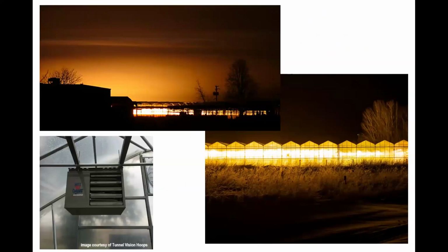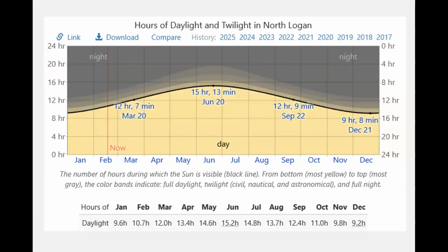And unless you're going to invest mightily in active, supplemental lighting and active supplemental heating to maintain ideal light temperature relationships at all times, which is typical of the most advanced, if you will, climate control greenhouses, you're going to rely on the natural photoperiod of your location.